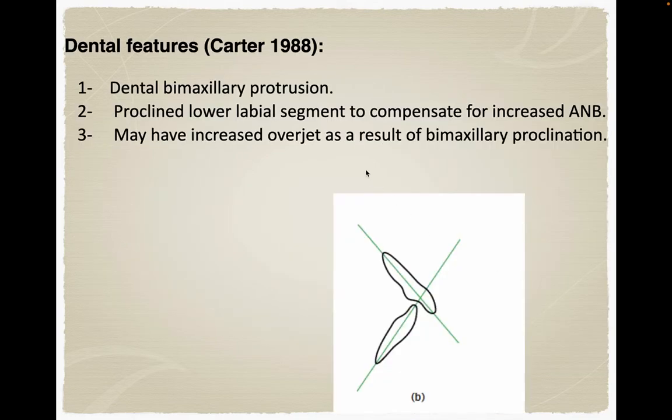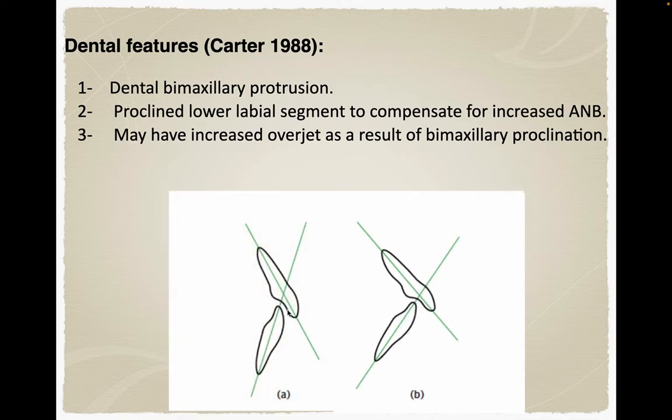What about the dental features? As we said before, bimaxillary protrusion and proclination. So you have the upper incisors moving forward, and the angle of them as well is proclined. Now, because we said that the patient might be skeletally class 2 because the maxilla is more protruded than the mandible, we are expecting more proclination in the lower arch compared to the upper arch. Again, because of the proclination, you can see that the overjet will be increased. So these are the same teeth, but just changing the inclination from here to here, the overjet will be increased as well.